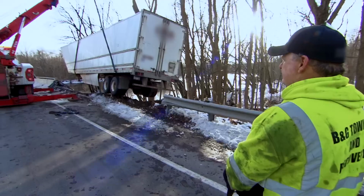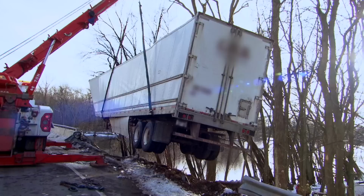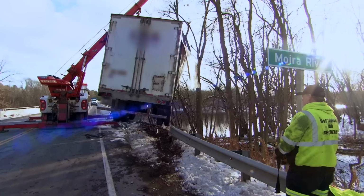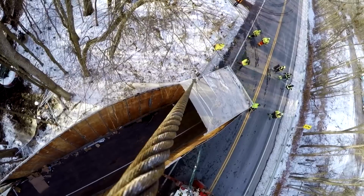Looking good now. We got her off the ground. She didn't break. Oh, this is pretty cool. So far, the trailer is holding. We like to see. But as Bill tries to reach the road, there's a new complication.